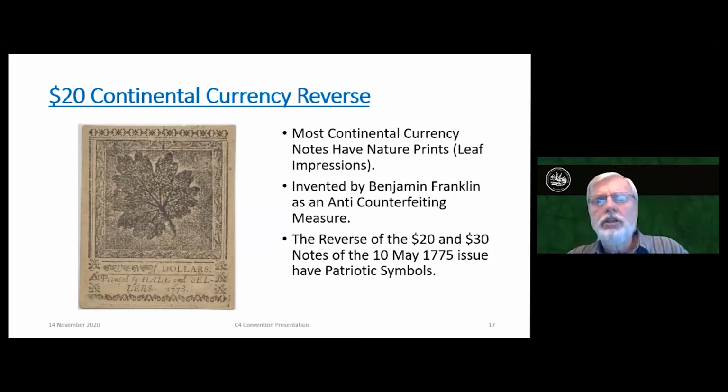Just a little divergent: I said most of the backs had different kinds of prints and did not have vignettes on them. There are a couple of exceptions. Most of the reverses of the dollars would have something like this. It's called a nature print. It was invented by Ben Franklin as an anti-counterfeiting method. He actually made an impression of a leaf of different trees, and there are different kinds on the different bills. In 2014, one of his plaster casts was found. It's very difficult to counterfeit something like this because of its intricate design. So that's what's on a lot of them.